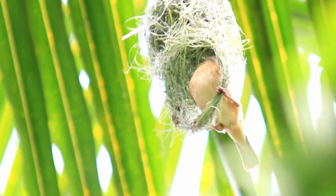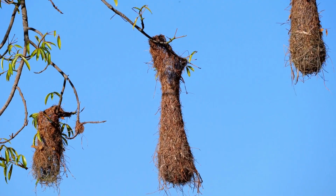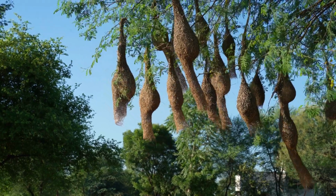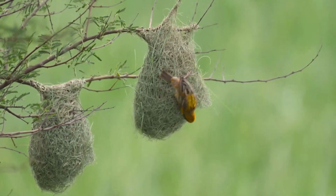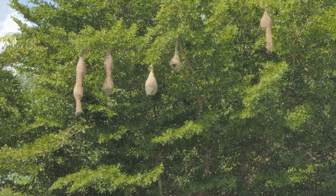The construction of weaver bird nests is an impressive display of avian architecture. The nests are designed to provide protection from predators and the elements while also offering a safe space for incubating eggs and raising offspring. The tightly woven structure helps to keep out rain and wind, and the intricate design helps deter predators from accessing the nest.